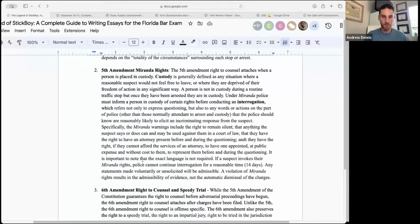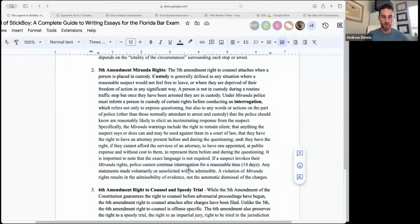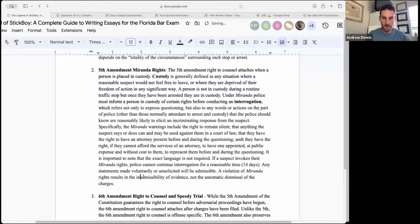If a suspect invokes their Miranda rights, police cannot continue interrogation for a reasonable time, up to 40 days. Any statements made voluntarily and unsolicited will be admissible. A violation of Miranda rights results in the inadmissibility of evidence, not the automatic dismissal of the charges.